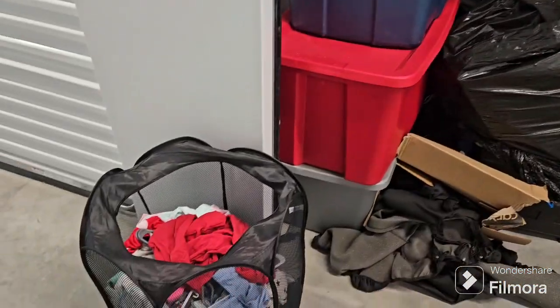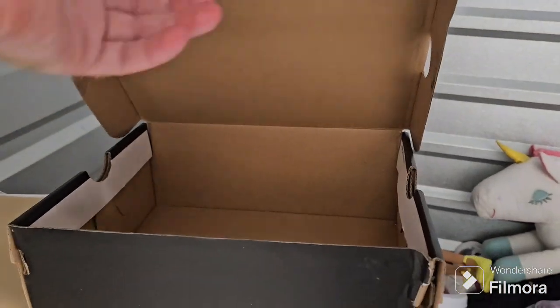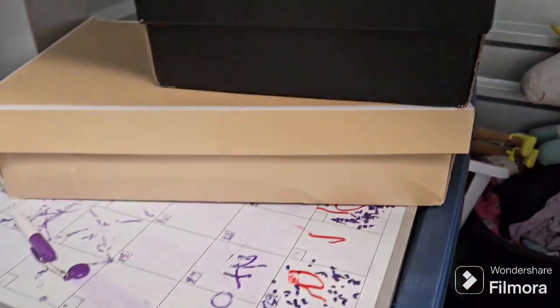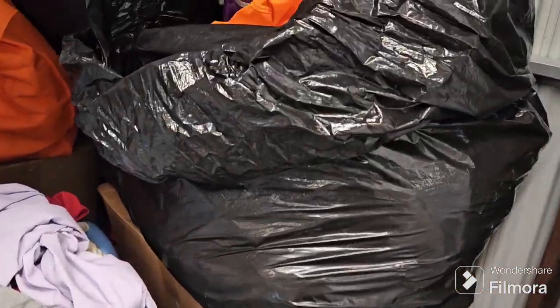I've moved some stuff around, moved that out. These boxes are empty, but I can use them to ship stuff. So that's why I always like some of these boxes. I bid on it just because of the number of totes and boxes. This actually has some stuff in it.